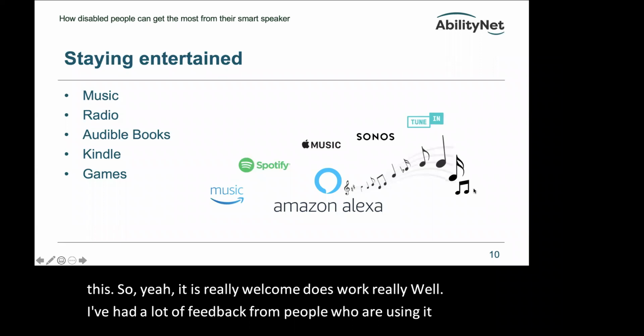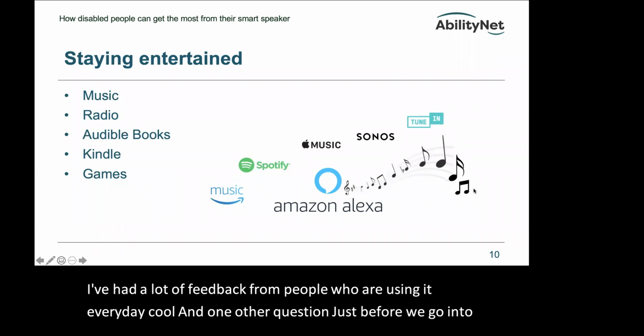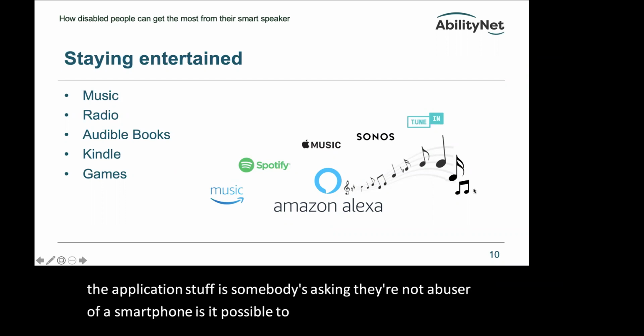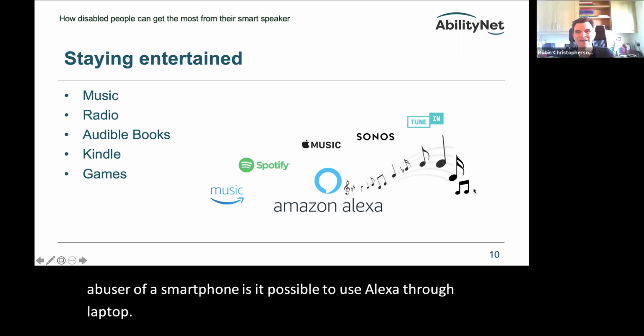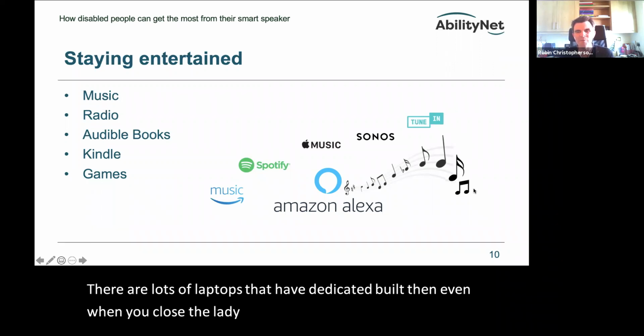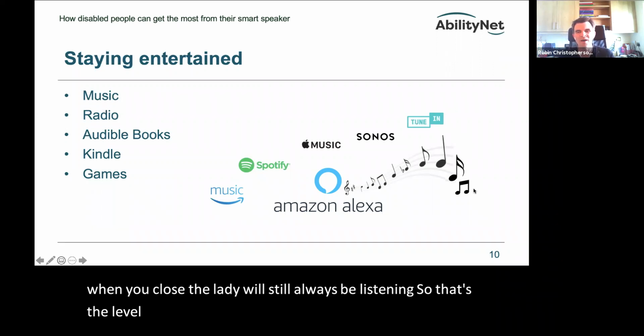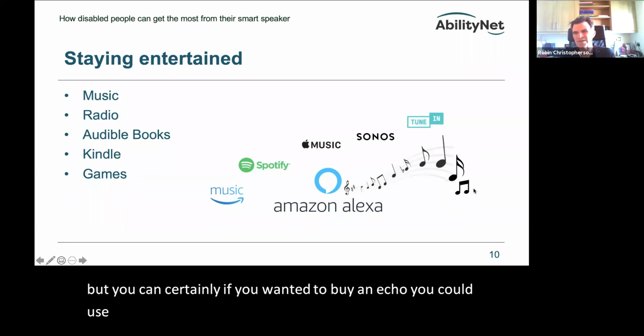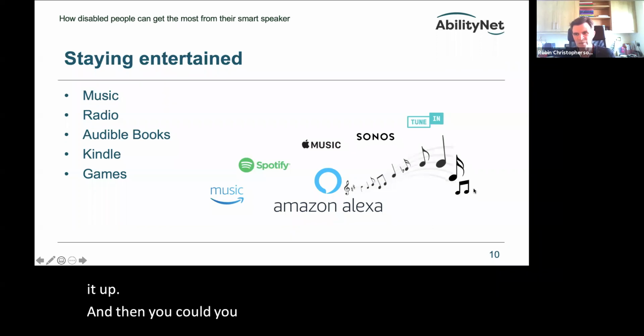Cool. And one other question just before we go into the application stuff is somebody's asking, they're not a user of a smartphone. Is it possible to use Alexa through a laptop? There are lots of laptops that have her dedicated built in. Even when you close the lid, it will still always be listening. So that's the level of penetration that the Echo has in the marketplace. But if you wanted to buy an Echo, you could use somebody's smartphone to temporarily set it up, and then it's smartphone free from that point onwards.